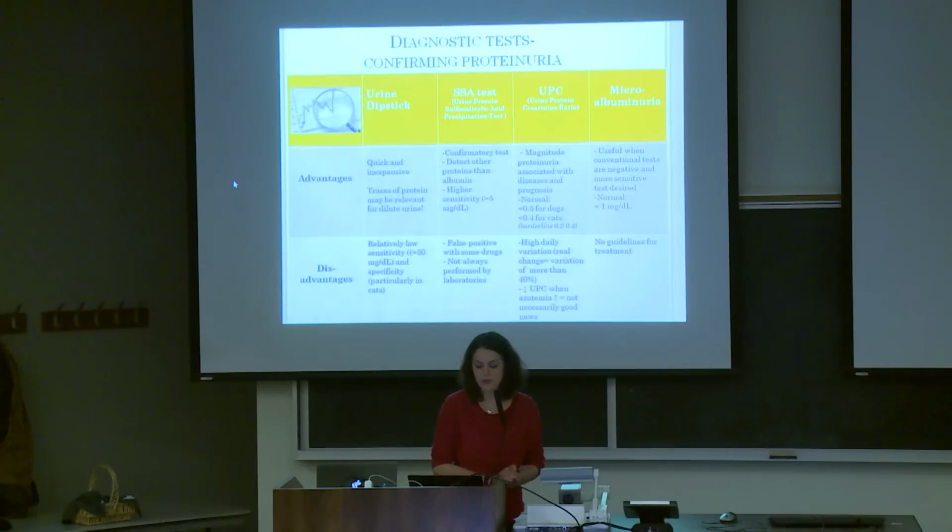So this is probably something that you all know about, all the tests to diagnose proteinuria. The one that we use routinely is the urine dipstick, and it's a great screening test because it's quick and very cheap. However, it has problems. It has relatively low sensitivity, so it won't detect anything less than 30 milligrams per deciliter, and also relatively low specificity. Especially cats like to have a lot of false positive results on the dipsticks, or any dogs with a high specific gravity and a high pH will be way more likely to have a false positive.